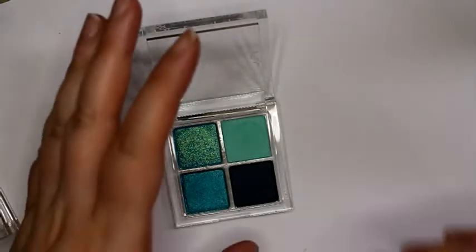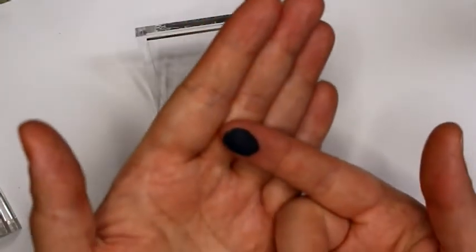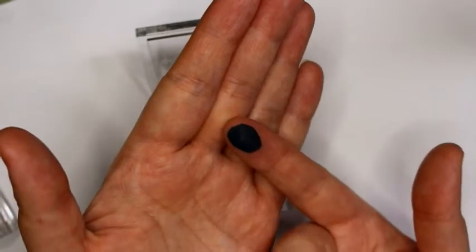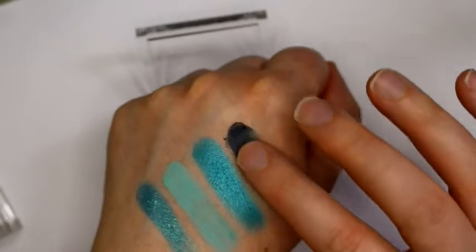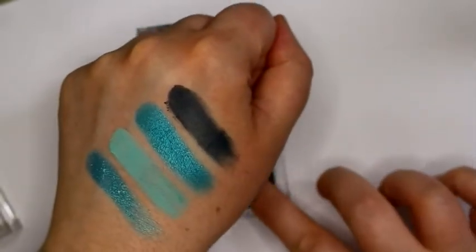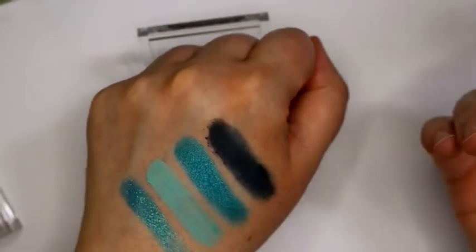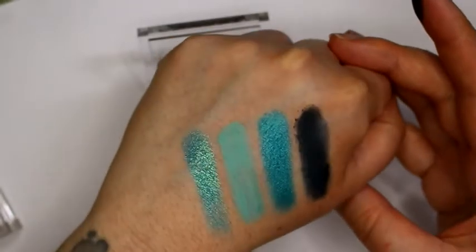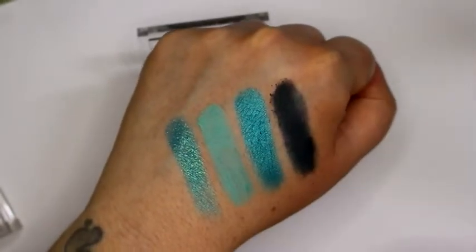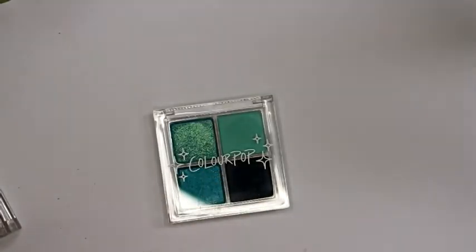And then the last one is Pure Love. And this is a really, really deep navy blue. It looks black on the viewfinder. This one is a little bit powdery, but then again, I don't have a base on my hand like usual. So these three colors are, oh, I love them. I'm gonna use this on my eyes tomorrow, I think. Super duper pretty. So that one is definitely my fave out of the four.